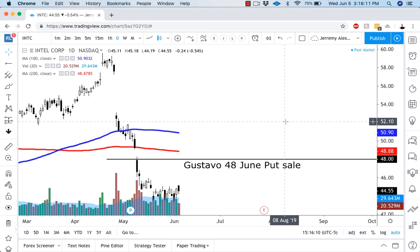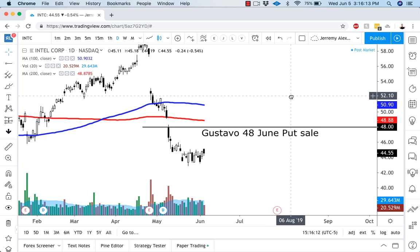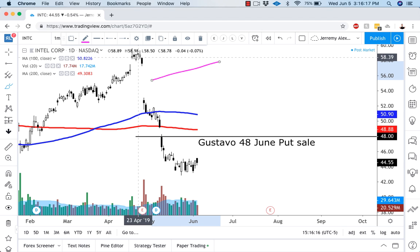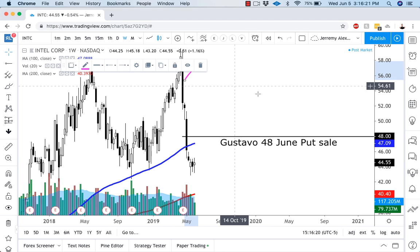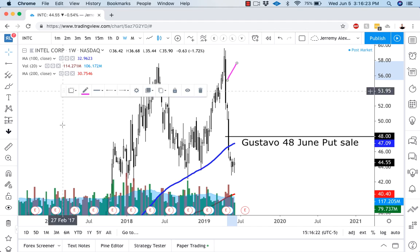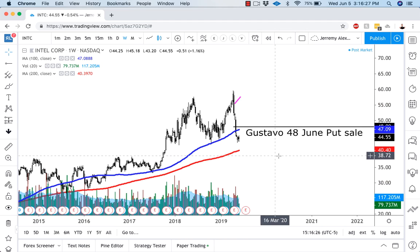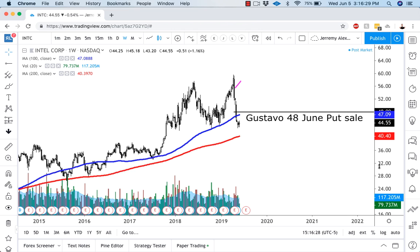INTC. So Intel is consolidating down here, and it's going to do this for a while. This gap will fill at some point. And here is the weekly chart on Intel. So again, I do not think Intel is done and going to zero, although, I guess theoretically anything is possible, it's very unlikely that's going to occur.